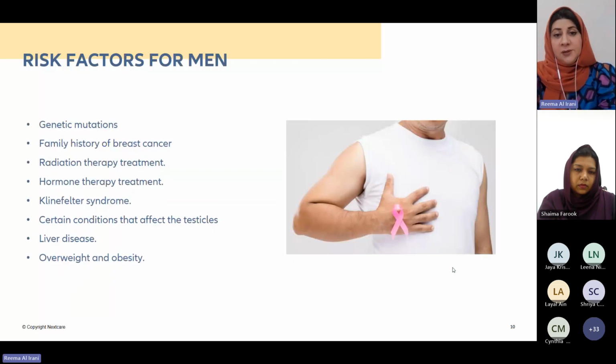Men also get breast cancer because they have breasts. The risk factors for men are genetic mutation, such as the BRCA1 and BRCA2 gene mutation we mentioned earlier, and family history of breast cancer, with a first-degree relative, like a mother, a sister or an aunt, who has breast cancer or ovarian cancer. Others are radiation therapy and hormone therapy, such as in those who have prostate cancer and undergo hormonal therapy.